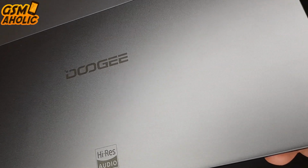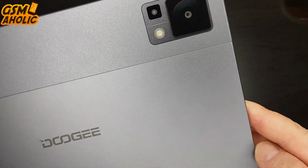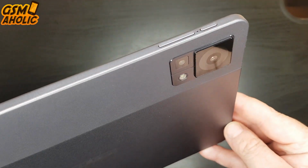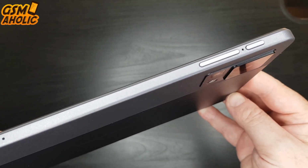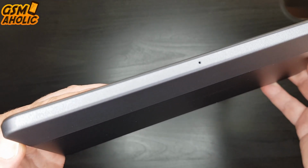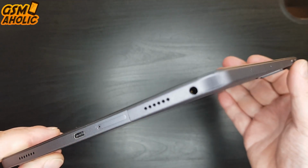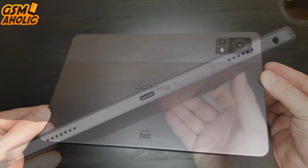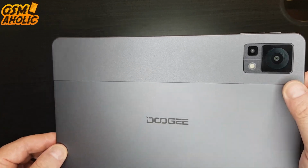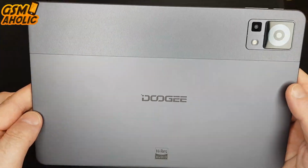Android 13 operating system. The T30 Pro also stands out with its high-resolution quad stereo setup, a slim profile of 7.6mm and a lightweight design, weighing only 545 grams. It supports 33-watt fast charging and is backed by an 8580 mAh battery for extended usage. In terms of camera capabilities, the tablet offers a 20MP rear-facing camera with an aesthetically pleasing design, along with an 8MP front-facing camera for selfies and video calls.